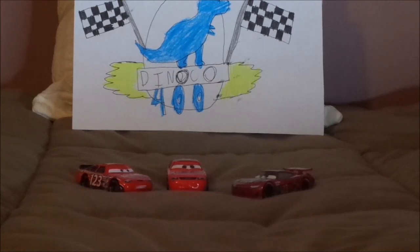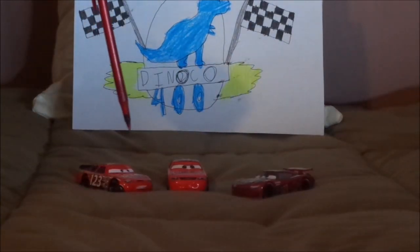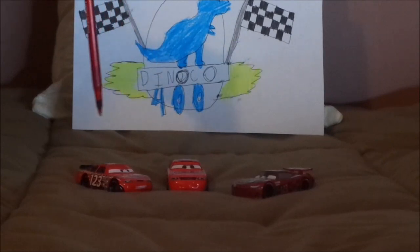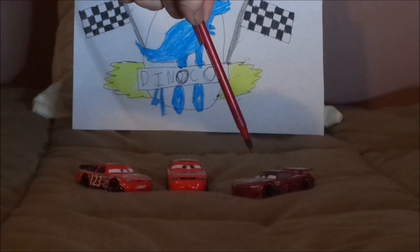Today we're going to take a look at the evolution of Team Nostall Racers: Todd Marcus, although there are two versions of Todd Marcus, one from Cars 1 and one from Cars 3, and Jonas Carvers from Cars 3.